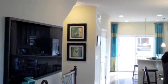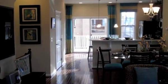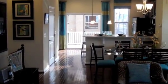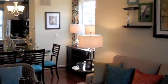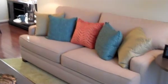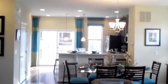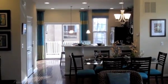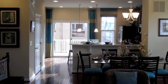You can see here that the first floor is quite spacious. You have a living, dining, and kitchen area, which is straight through. There's no intersecting walls. In the kitchen area, you have a breakfast bar, countertop space to handle quick meals on the go, and also there's ample spaces in there for cabinets and countertop.